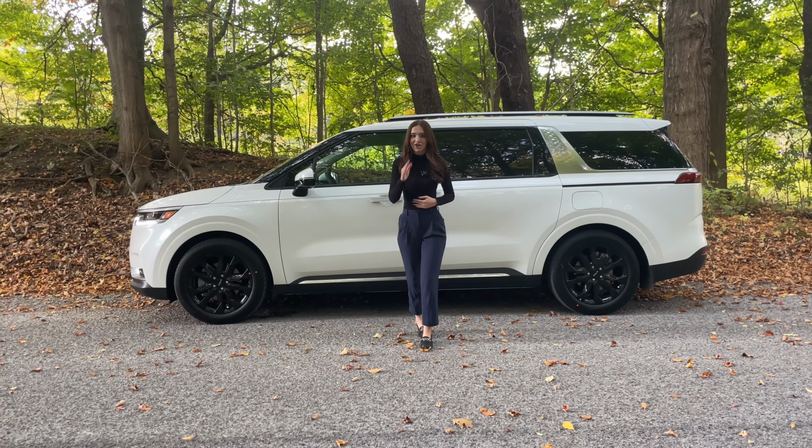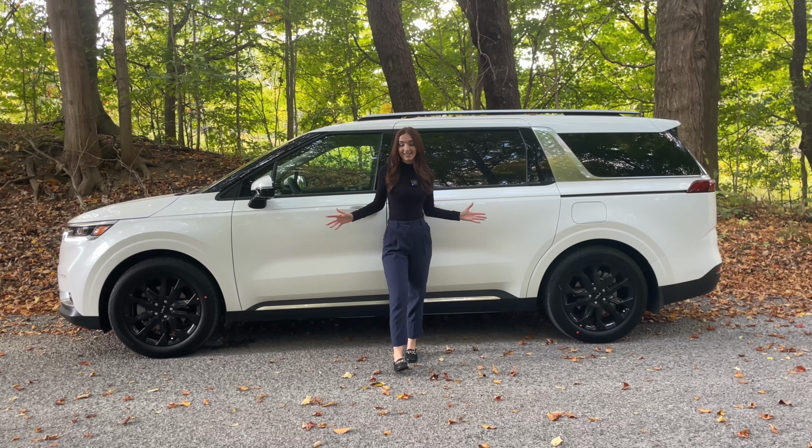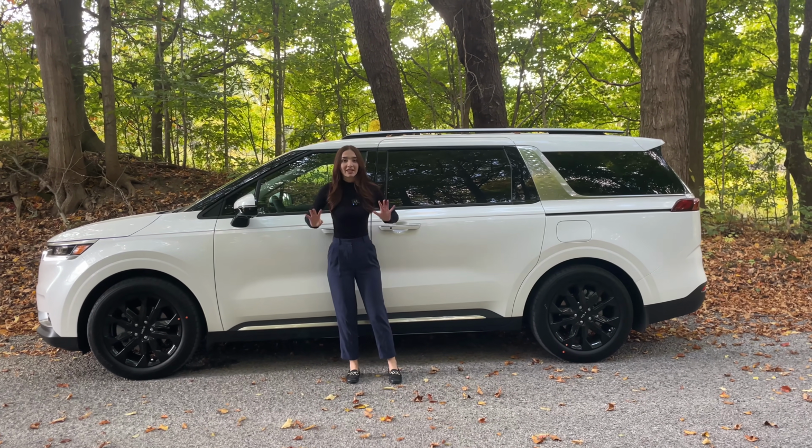My name is Gabi, Charlotte's behind the camera, and this is the 2024 Kia Carnival SX. Today we're taking it on the road and showcasing some of our favorite things that are included in this vehicle.